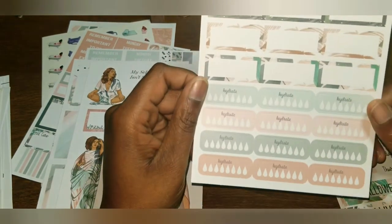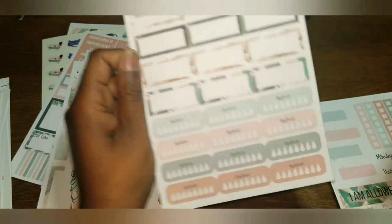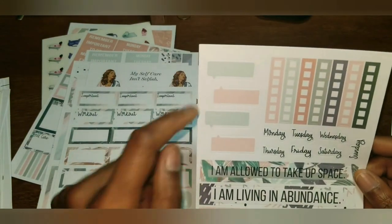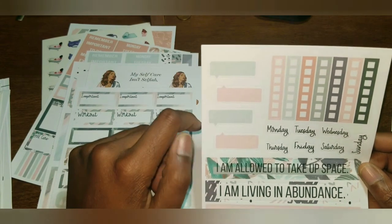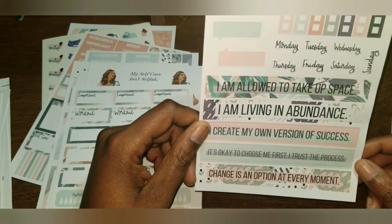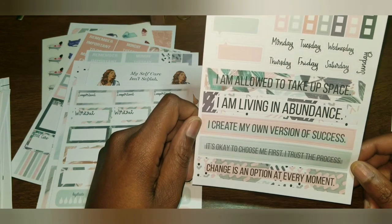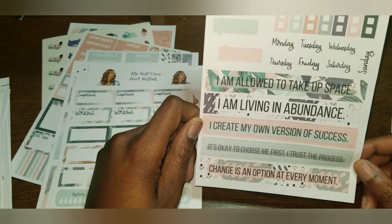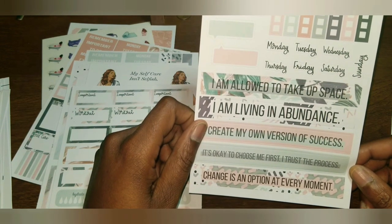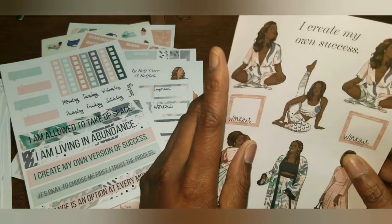So on this one, we do have hydrate stickers, which I do need to drink more water. We have workout stickers and blank boxes. For this one, we do have, look like a little conversation going back and forth. We have check boxes, weeks, I'm allowed to take up space, I'm living in abundance, I create my own version of success, it's okay to choose me first. Of course, I do trust the process of choosing myself first, and change is an option at every moment. I still have stickers to go through.